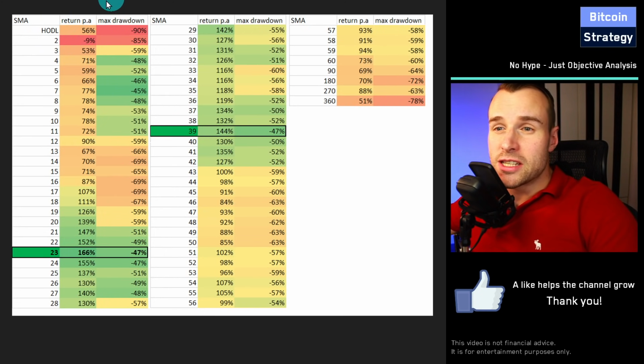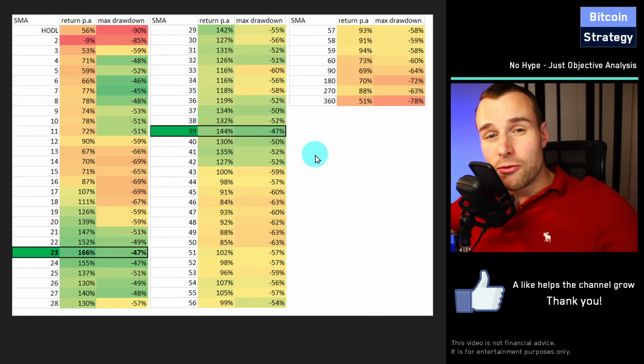And you can see over the testing period, buying and holding Ethereum would have given us 56% and a maximum drawdown from top to bottom of 90%. But when we trade according to the 23-day moving average, those results are way better. So both the 23-day moving average and the 39-day moving average, they work pretty well. Now in this simulation, in this backtest, I have not included any trading fees, any slippage, any bid-ask spread, nothing like that. It simply looks at the daily closes.